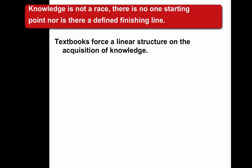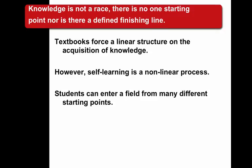Textbooks force a linear structure in the acquisition of knowledge. You start at A, you end at Z. This is the way you learn it. But self-learning is a nonlinear process. The internet is a much more reasonable way to learn material than a textbook, because you can move to the topics you need to know. You can go on sidetracks. You can come back to the main point. Our learning is a network, not a linear structure. But in a textbook, we have a linear structure, and it's hard to get past that. As I said, students can enter the field from many different starting points and still end up with all of the information. Textbooks do not tend to put you into that field.